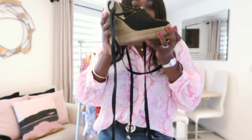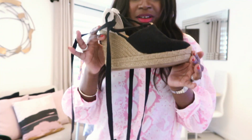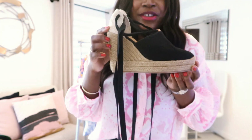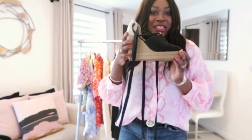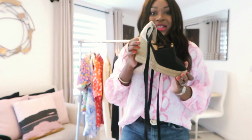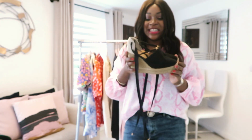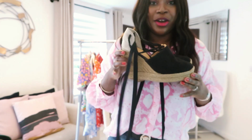These are the Castaner Nerea 120s. They are the highest of this espadrille wedge. They are platforms, obviously, and they have a bigger wedge than most of the other ones. I think they are not making this one anymore, or if they are, Net-a-Porter are not stocking them. So these are all in sale on Net-a-Porter. These bigger, higher ones are currently on sale. They're £80, they're usually £135. To me, they are the best ones because I obviously like high shoes.